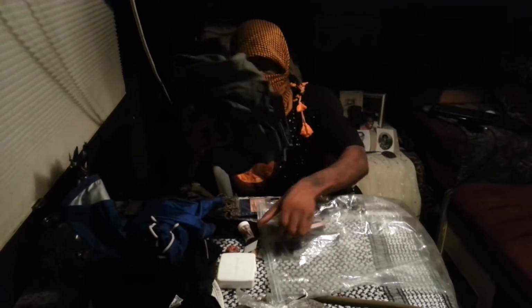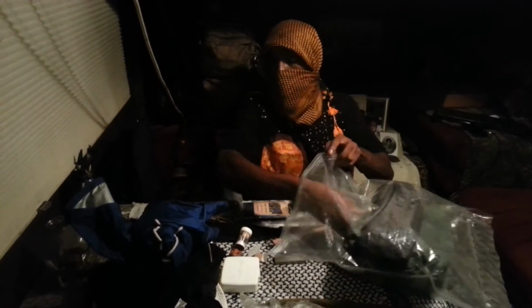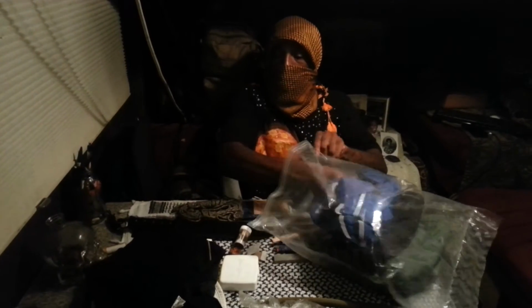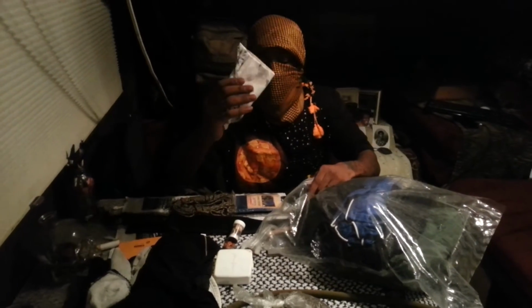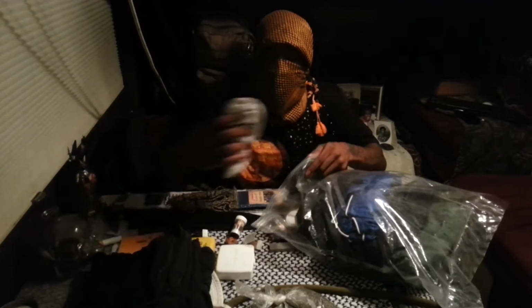So pants, 2 shirts, 2-3 pairs of underwears, 2 pairs of socks, preferably at least one of them not be cotton, wool, long underwear, a bandana, and we'll go into the reasons why you need a bandana. We got almost 100 uses for the bandana.